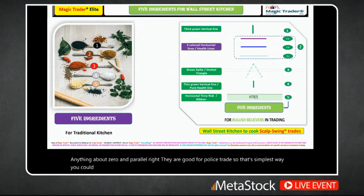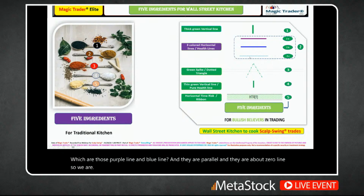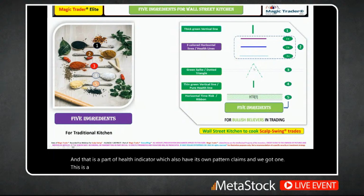This is our technical analysis, if you want to say so, right? 2 lines parallel, right? Which are those? Purple line and blue line. And they are parallel and they are above the 0 line. So we are doing good. And that is a part of the health indicator, which also has its own pattern claims, and we got one. Now, this is a vertical triangle. The color is green. That is the entry for the bull side.